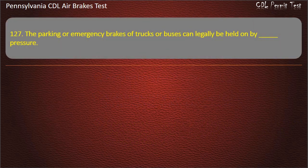Question 127. The parking or emergency brakes of trucks or buses can legally be held on by pressure, spring, fluid, air. Answer. Spring.